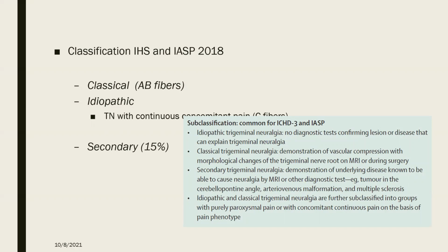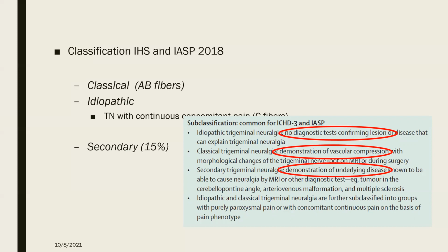Now, among the two definitions that we previously mentioned, there are some common things to say. Idiopathic trigeminal neuralgia will have no diagnostic testing that confirms any lesion. Classical trigeminal neuralgia should demonstrate vascular compression. Secondary trigeminal neuralgia should demonstrate an underlying neurological disease, and classical and idiopathic trigeminal neuralgia will be further subclassified as having purely paroxysms or concomitant continuous pain.